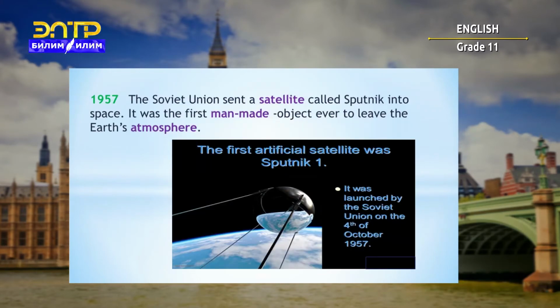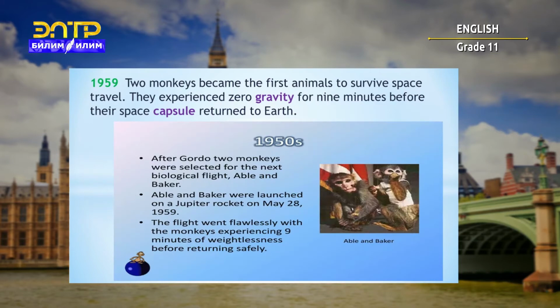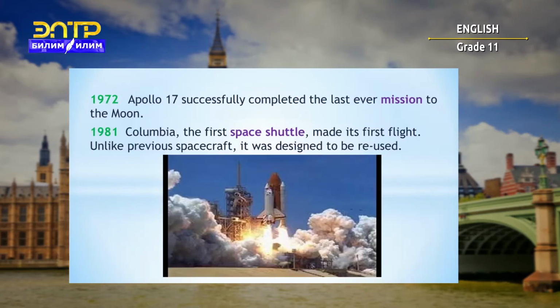1957. The Soviet Union sent a satellite called Sputnik into space. It was the first man-made object ever to leave the Earth's atmosphere. 1959. Two monkeys became the first animals to survive space travel. They experienced zero gravity for 9 minutes before their space capsule returned to Earth. 1972. Apollo 17 successfully completed the last ever mission to the moon.